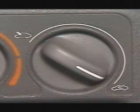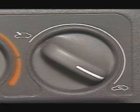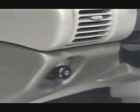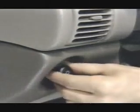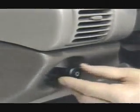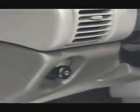In this position, inside air is recirculated to provide maximum cooling when using air conditioning. It's easy to see that with such a wide variety of choices, comfort and convenience were top priorities in the design of Neon. The headlamp switch is located on the lower left-hand side of the instrument panel. To turn them on or off, simply pull or push the switch. This switch also controls the interior dome light with a twist action.